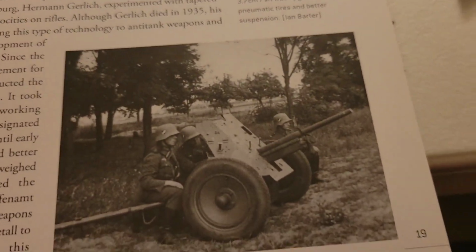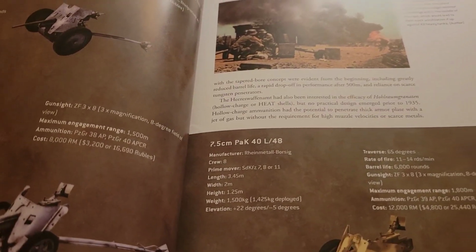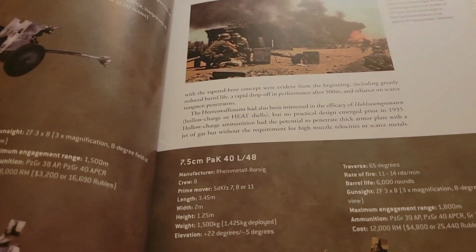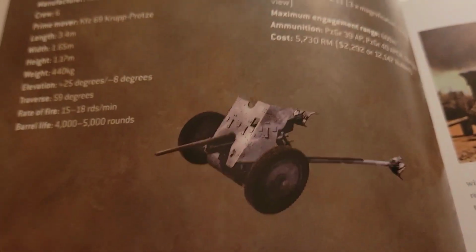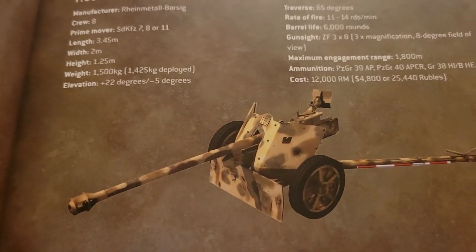So this is the 37 millimeter cannon, which most of the Panzerjägers had. There were no self-propelled guns at this point. Your self-propelled guns are your assault guns, the Sturmgeschütze. They're made to support infantry. They're not made to fight tanks. Technologically, you get the nice schematics here: the 37 millimeter, the 50 millimeter, and of course the 75 millimeter Pak 40. This thing became a solution to a lot of problems.